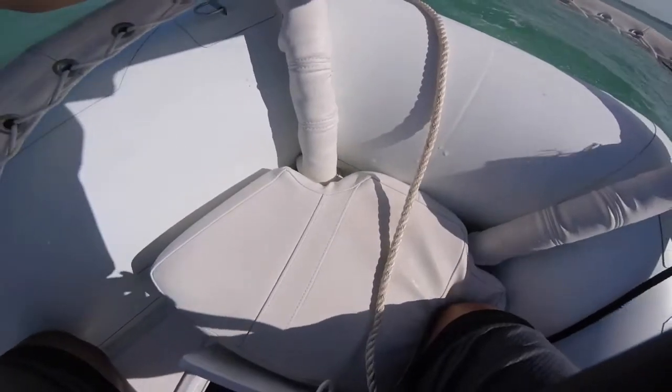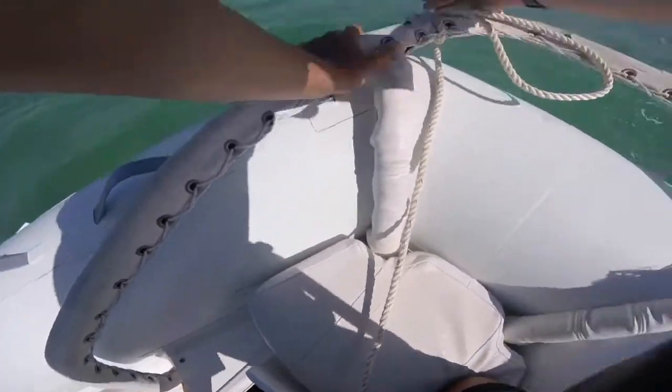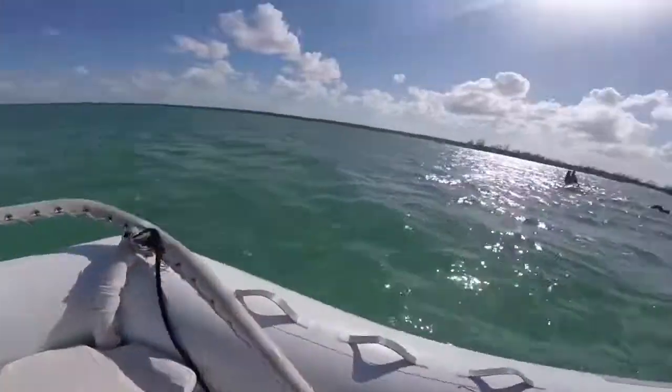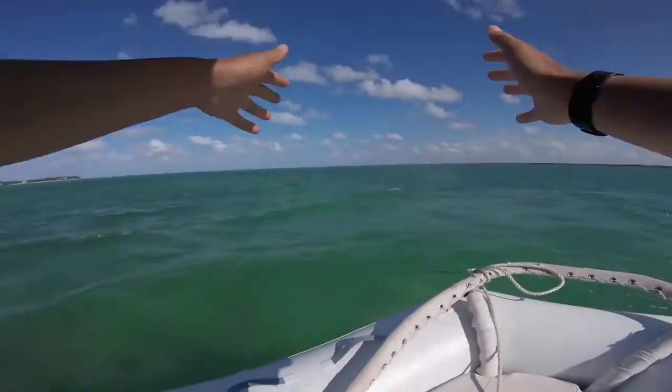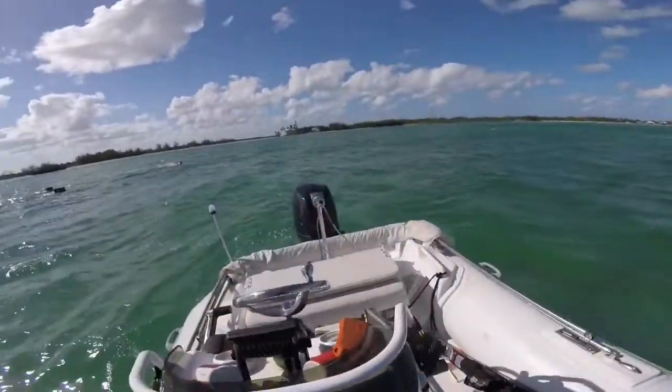There we go. And we're gonna be Gucci. So then I don't have to worry about having to make precise drifts. All I have to do is just cast, because I'm gonna be lined up perfectly with this anchor. So now I'm all set up to see if I can catch one.